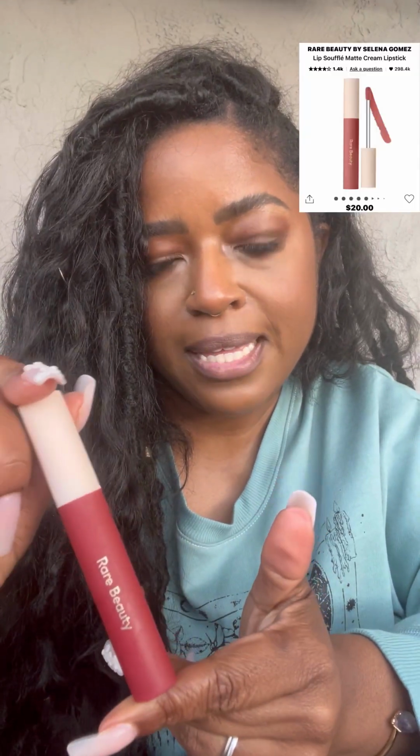I also have the Rare Beauty Lip Soufflé. This is part of Selena's Rare Beauty matte collection. And so this one is a tube formula. It's a very pigmented color, so usually when I put this on, I always blot it with a napkin, but I absolutely love this color, and I have mine in Transform.